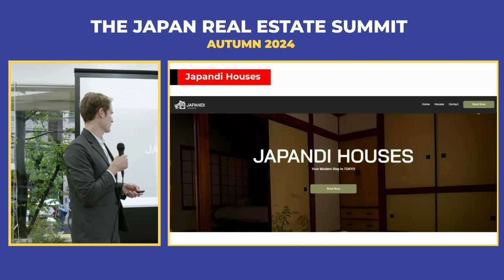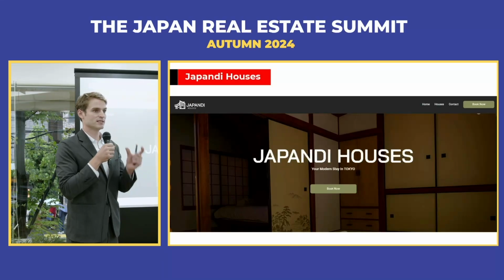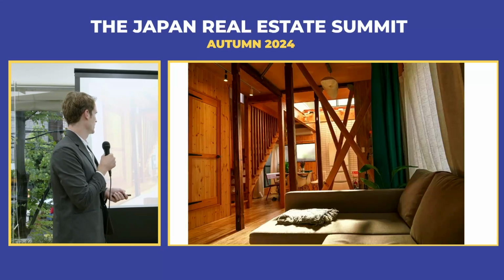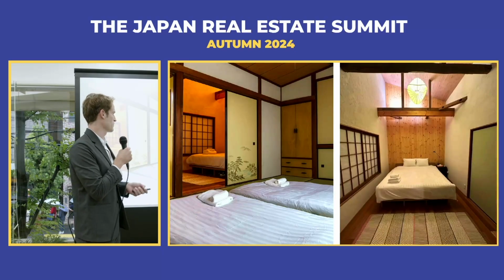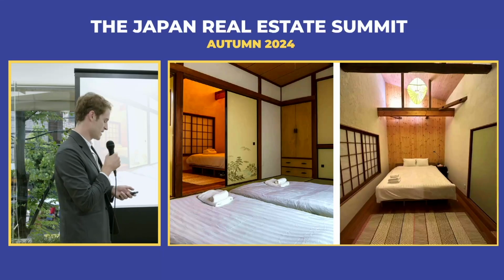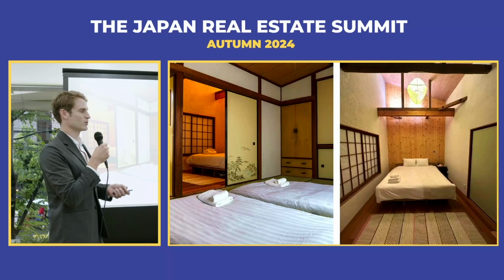I turn them into something I call Japandi houses, which is a mix between Japan and Scandinavian design. These old neglected properties are getting a new life this way. I have long-term rentals as well, but at the moment we have 2 houses. This is Sangenjaya house, and we also listed Nakano house last month. So you see, I decided to keep a lot of the old Japanese aspects of the houses while making them more modern in the same way. And Japanese media love this because this is not how Japanese people would renovate houses.